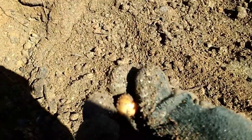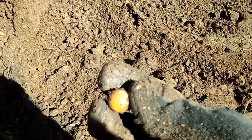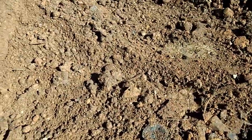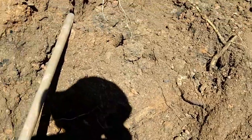Nope. Just saw a marble on my shovel, and then I let the dirt back down. See if I can find it. There it is, right there. Yeah, nice. Orangey kind of marble. Look at that. Beauty. Love my marbles. That's 1.5. There's gonna be more in there, I guarantee it.